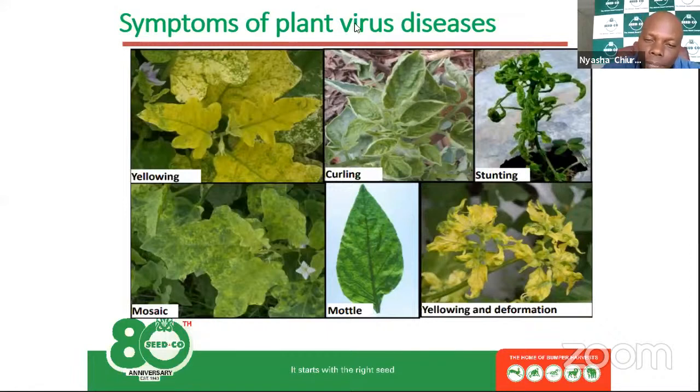When you have symptoms that you do not understand, and they are different from the ones I described with fungi that cause necrosis, it's most likely a virus. The key thing with a virus is that the plant leaves lose chlorophyll. So chlorosis is usually the key indicator that it could be a virus, because viruses are transmitted by insects that come and suck up the cell sap, thereby transmitting the virus, and it multiplies in the plant.